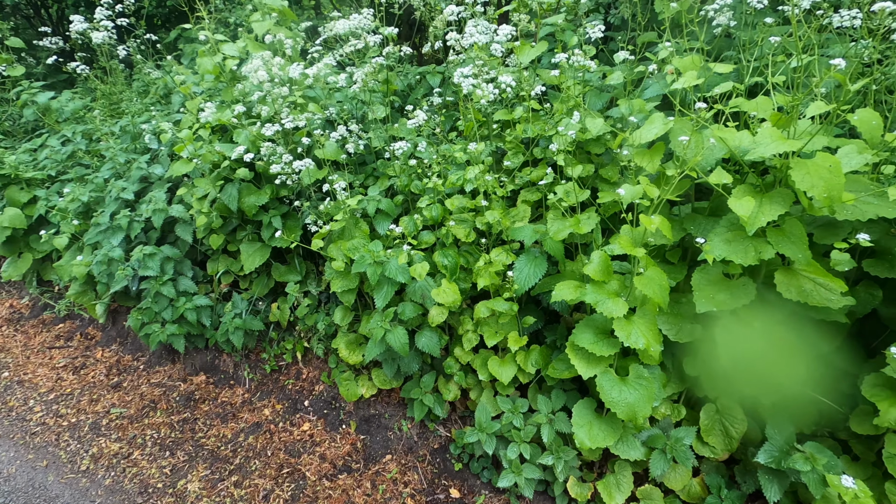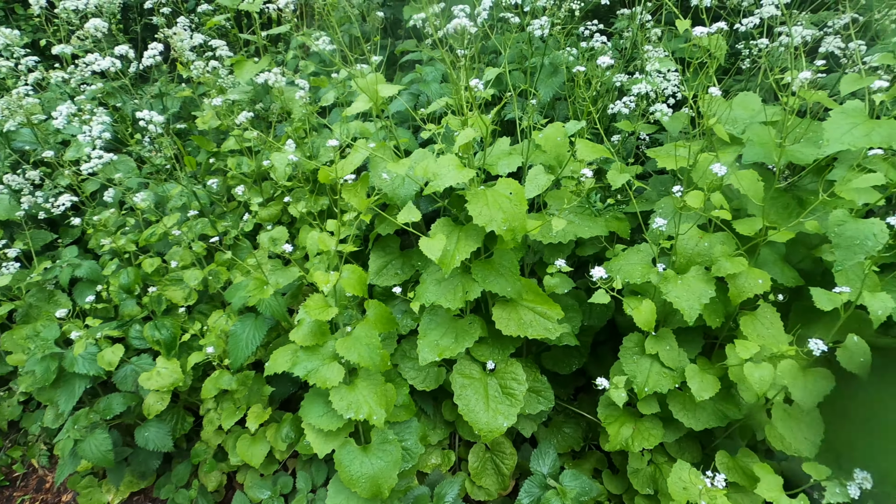Well, I said I wouldn't film, but here I am. Just saw there's another green lane just ahead on the right, so I might just check that out quickly whilst I'm on my way. Nice bit of garlic mustard there.